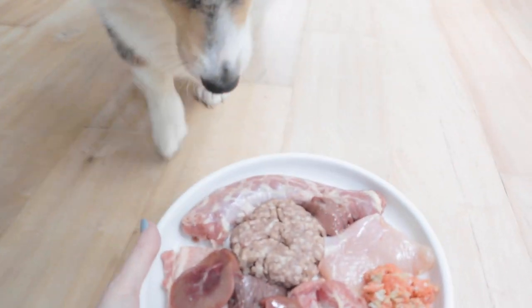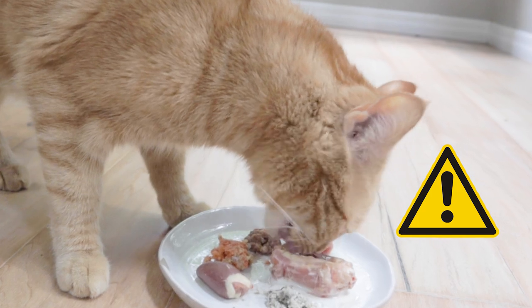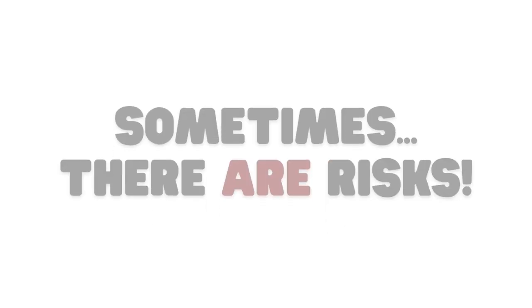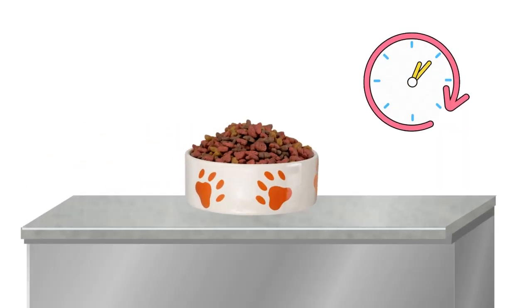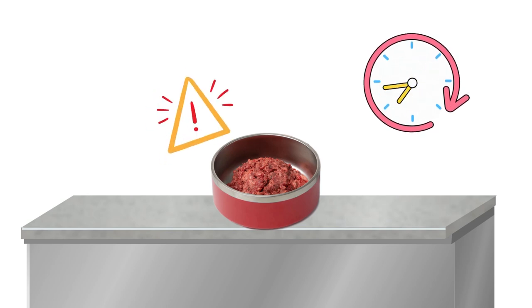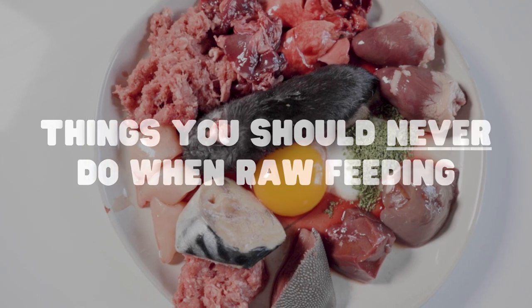When you start feeding your pet a raw diet, it can feel like any mistake could be dangerous for your pet or even you. And unfortunately, sometimes it's true. The reality is, feeding raw is completely different from feeding commercial food. And some things that are considered safe to do when feeding commercial food aren't always safe to do when feeding raw food. So let's go over some things you should never do when raw feeding.